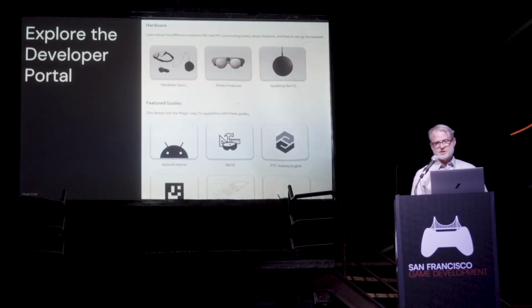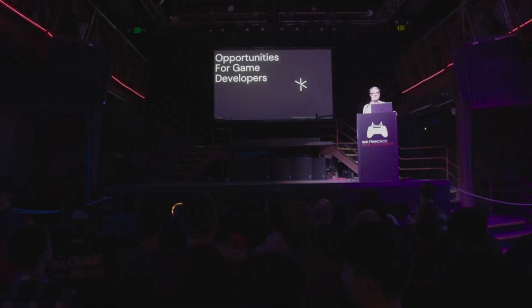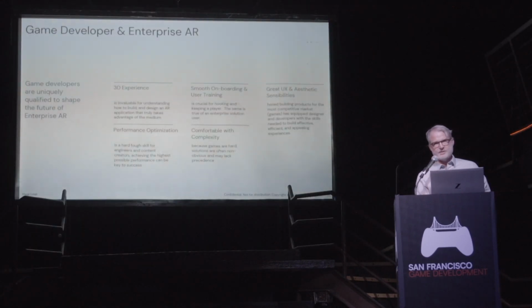And so we try to give you some nice handholds, ways to begin your work. Visiting our knowledge base, you can see featured guides on how to set up your development environments and such. And one thing I thought would be interesting to talk about with this group is enterprise AR is a growing segment, with a lot of opportunities that game developers and people from the games industry are particularly well suited or uniquely qualified for. And so that's one of the things I thought would be fun to talk about.